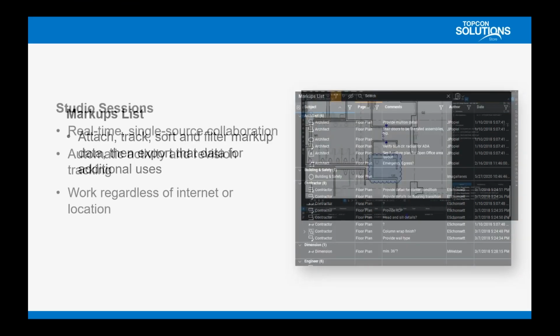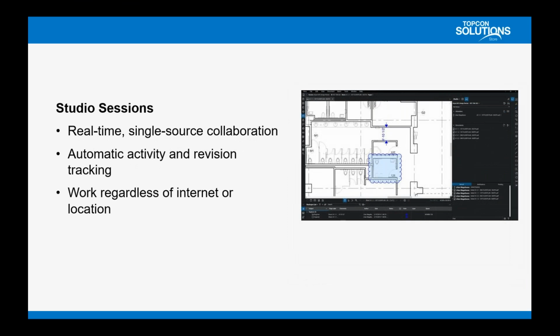All right. Now, one of the last big things here, Studio Sessions. Studio Sessions gives us real-time, single-source collaboration. We can review, markup, modify, and update your PDFs in real time, or really any time, with project partners worldwide. You don't have to have a constant signal connection. If you're going out to the field and you know you won't have any Wi-Fi, or you're driving around and don't trust to keep Wi-Fi all day, you can open those documents that you want to review for the day, go offline, and you can still go through, place comments, do your measurements, anything like that, right from the document.